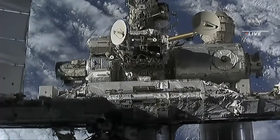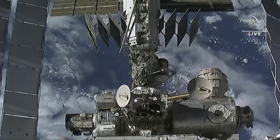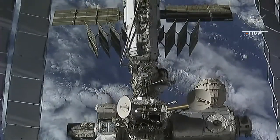And Freedom, SpaceX on the big loop, depart burn 0 was nominal. Copy.